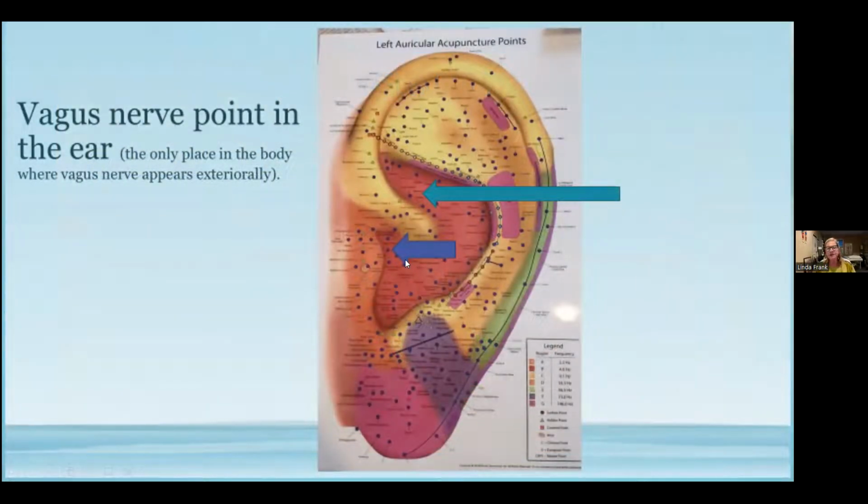So this is the vagus nerve point that I learned. Sometimes if you look up a video on YouTube, you'll see them refer to this upper location. And I've looked at a lot of maps to try to nail this down. Some maps show both. In fact, I found a picture of stimulating the vagus nerve. This is the only place in the body where the vagus nerve comes exterior. So it actually has a surface point. Everywhere else, it's in some cases deep, in some cases not as deep, more superficial. But here it comes external.